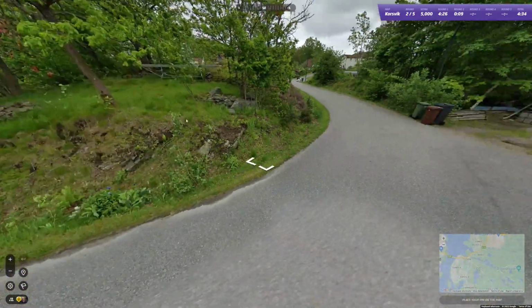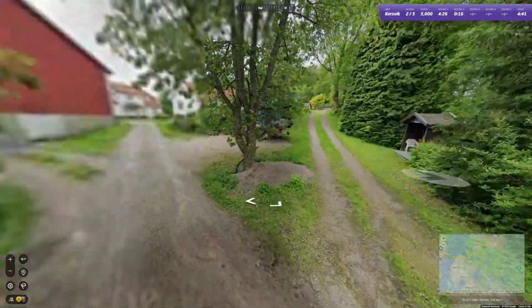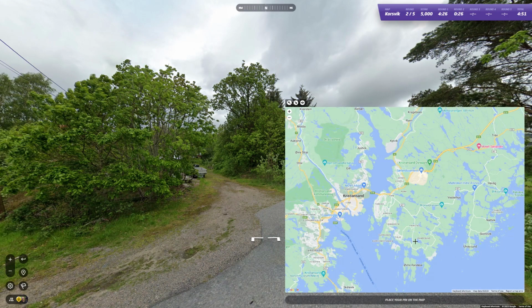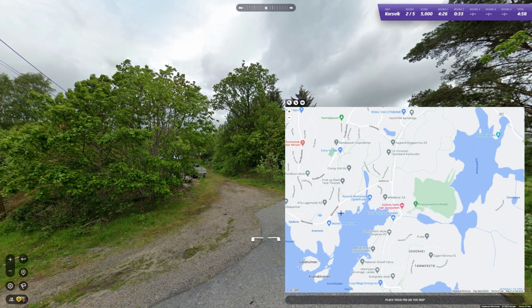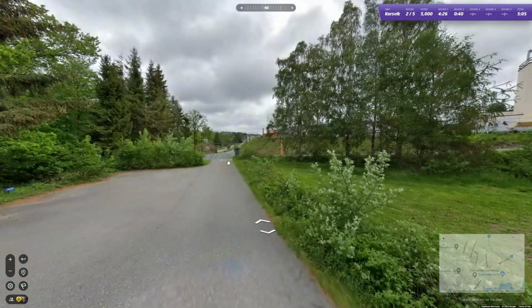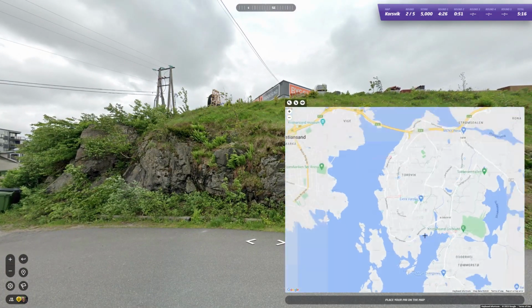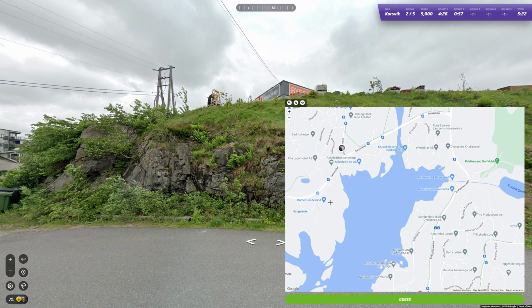Now, the residential area on a bend, so we should be able to pinpoint this one. And the road... What on earth is going on here? Okay, so we got a main road, and this one is Knarvika Rosenlund. Now, where was that Knarvik place again? That was... here's Knarvik. Or Knarvik. Let's go this way. No name. Bygge Randesund. Let's see, where is Randesund again? That's out here, isn't it? I think we're here.